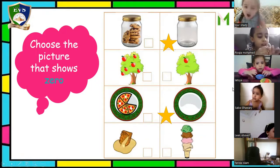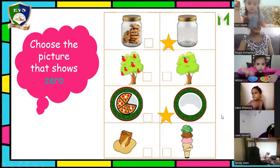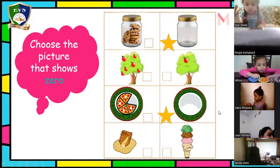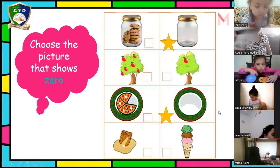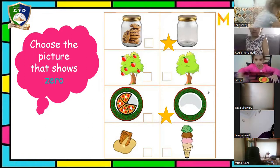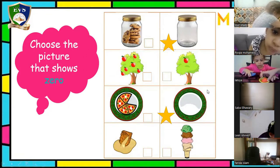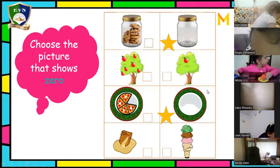Where is zero? Where is zero? I want to see the dish that has zero items. Where is it? This is zero? But this is a strawberry. Latuya, is this a strawberry? Latuya, can you hear me? Is it a strawberry or tomatoes?